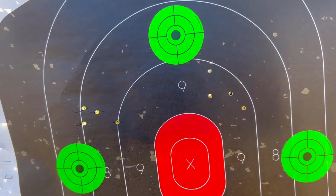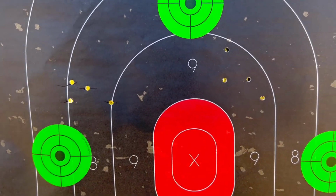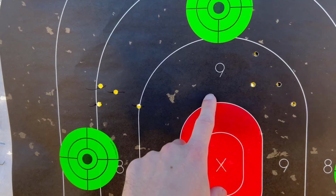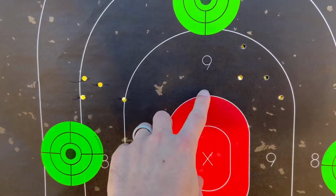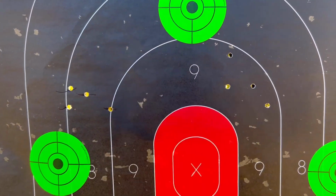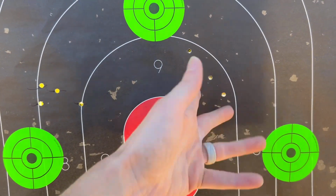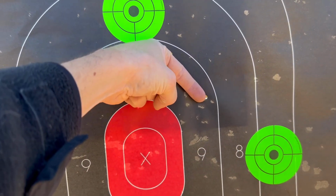All right, so here's the issue I have with it so far. That's how far the adjustments are. So this was my first group. I adjusted it 1 click, literally 1 click over. I don't know what the value for that was. It just has X and Y axis, but this is where it's at now. It is holding zero. This is at 100 yards. That's roughly a 3-inch group.